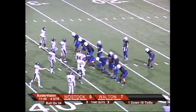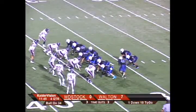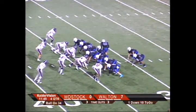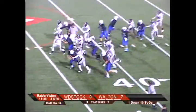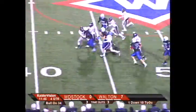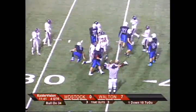So here we go. Raiders break the huddle. That is Kilborn up under center, split backs behind him, and Justin Brooks in motion. And they'll hand it off. Vorster this time, left side. Vorster, big hole. Vorster breaks a tackle. Vorster crosses the 50, 45, inside the 40 to the 35-yard line. Kyle Vorster with a big run.